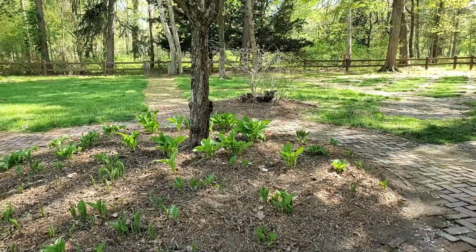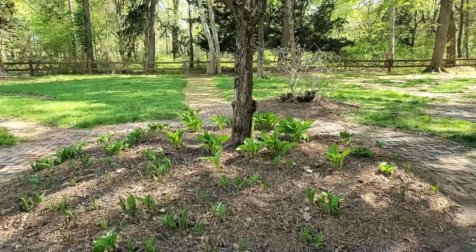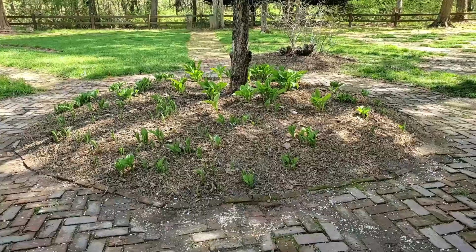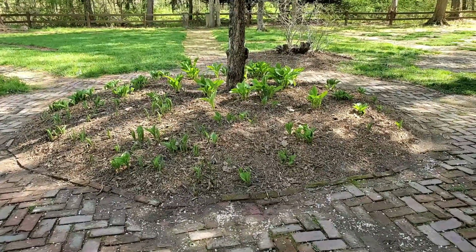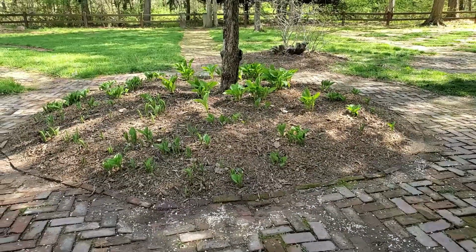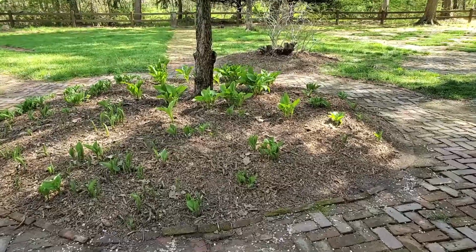And I mean, they're pretty, don't get me wrong, but this is like the centerpiece of the garden. And I want it to be more than just green. I would like to see different colors in here. Something that draws your attention directly to the middle. Something eye-catching.